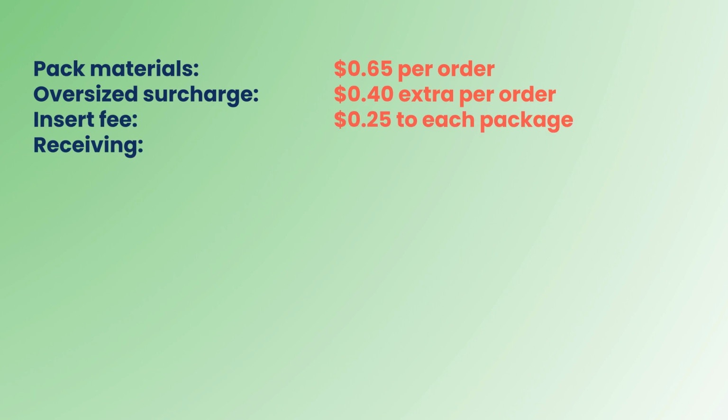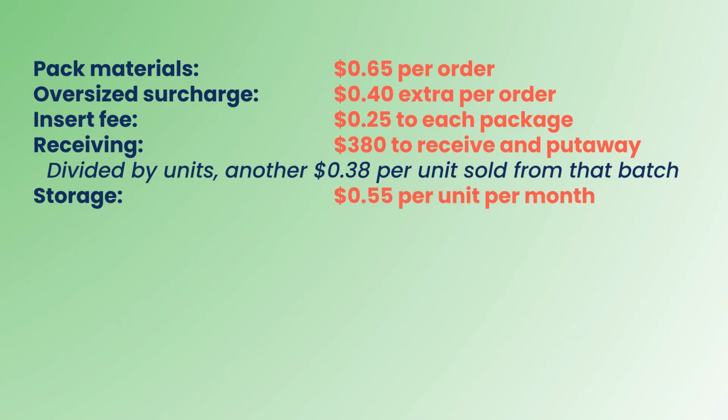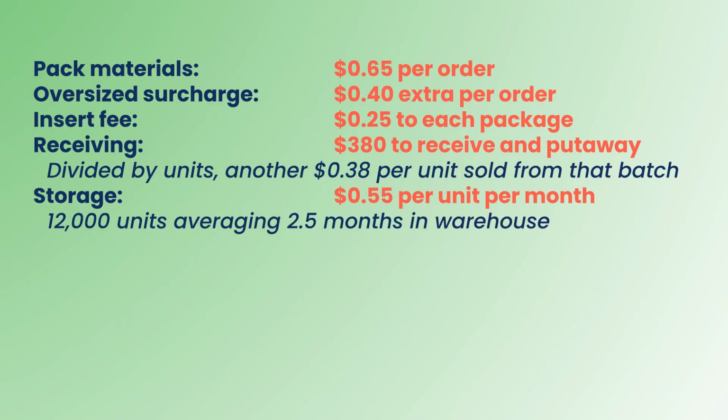Receiving. She'd sent in a new shipment, $880 to receive and put away. Divided by units, another $0.38 per unit sold from that batch. Storage, $0.55 per unit per month. She had about 12K units, averaging 2.5 months in the warehouse. That's $1.38 per unit when allocated to sales.